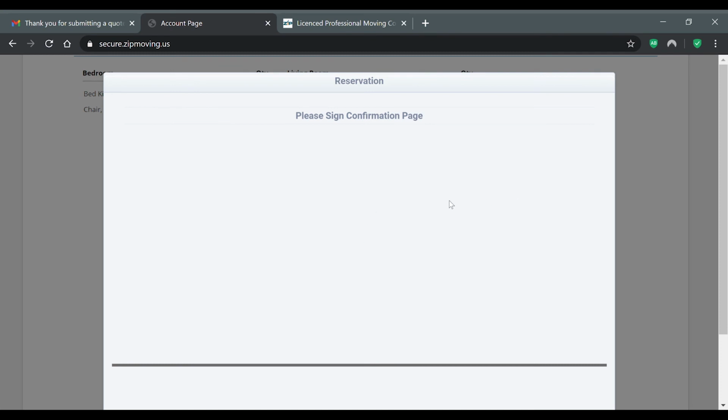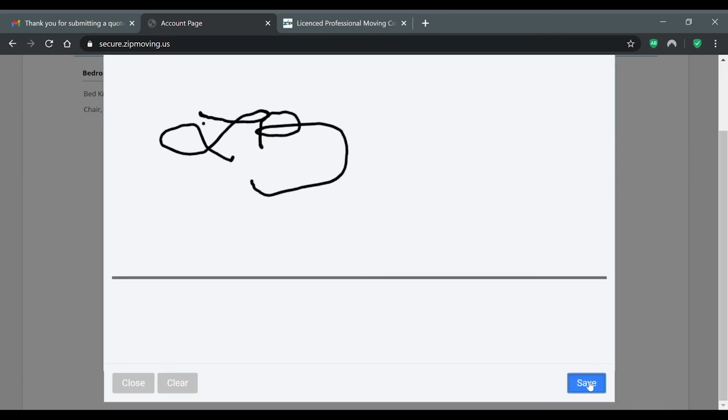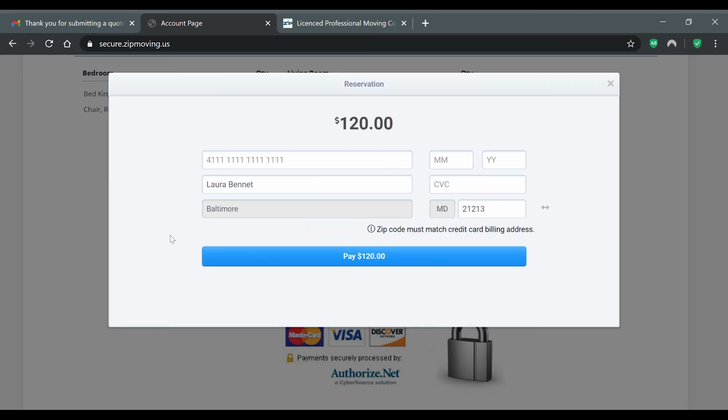And this is a page you need to sign. You can simply do it with your mouse. You just need to do a left click of the mouse, something I'll show you. All right, here we go. Save. That means you agreed with everything, you signed it, and simply you can put in your credit card number, expiration date, the three digits in the back, and click pay your deposit, and that will be all.